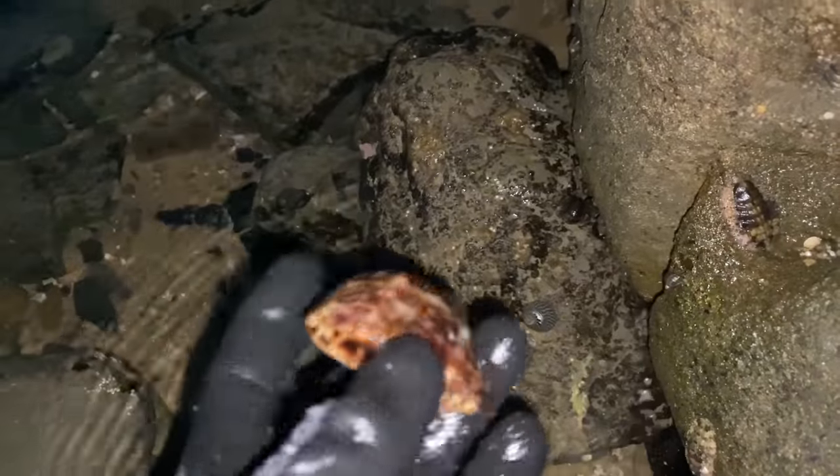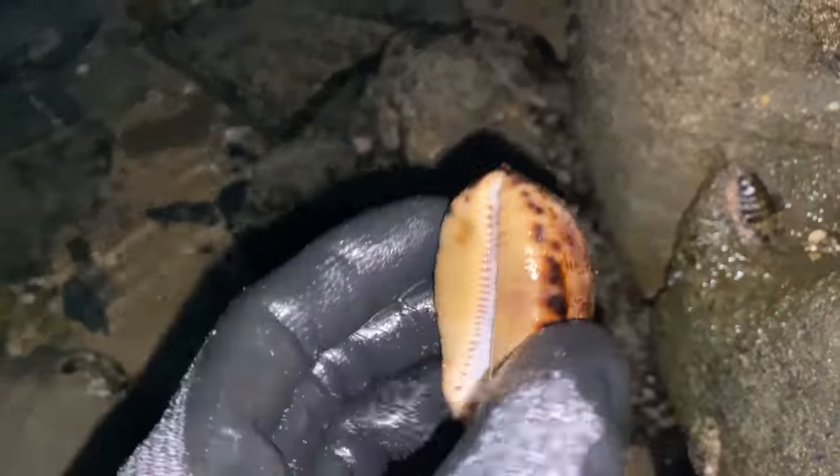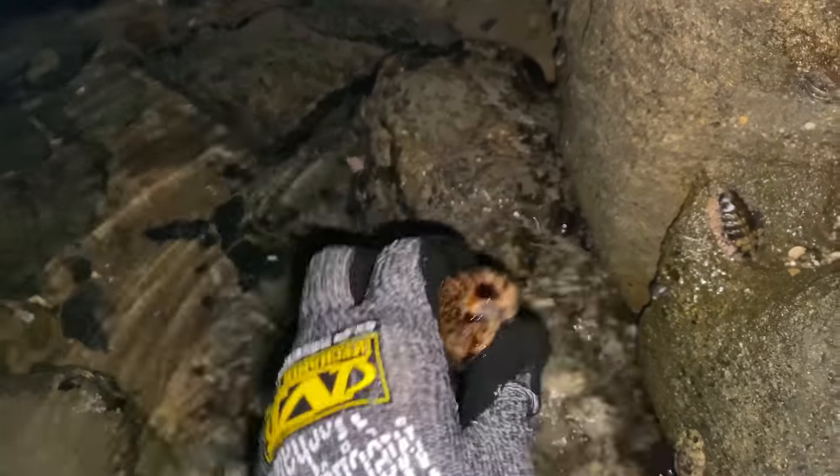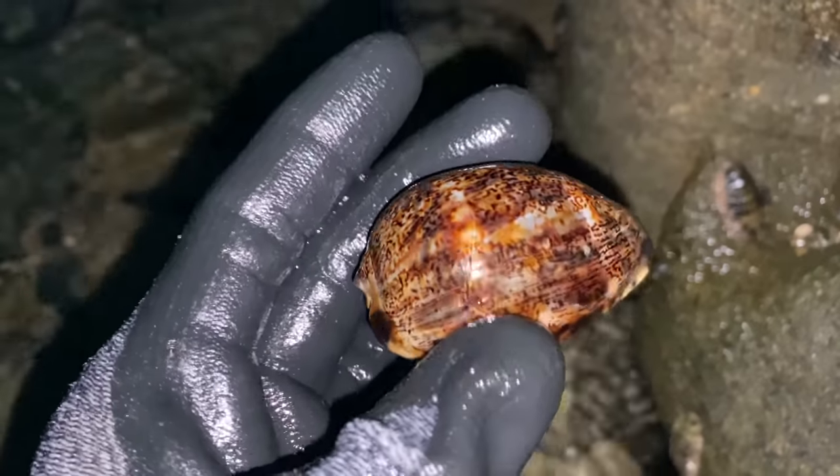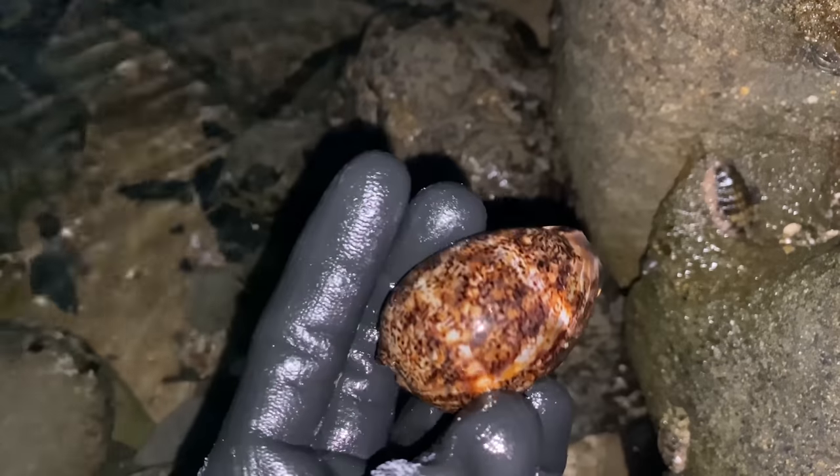And I know that may not seem long for some of you guys, but I'm not trying to boast or anything, but I used to find these guys daily. I was the king of Arabian cowries here for a very long time. So thin. It's beautiful, guys. You gotta drop a like for that find. That one was epic.